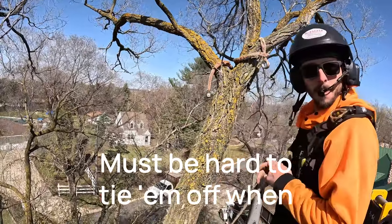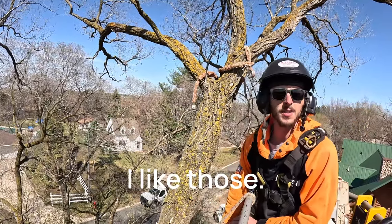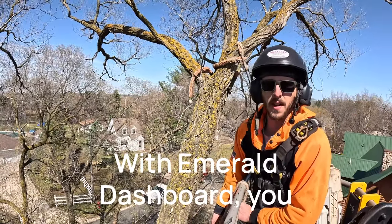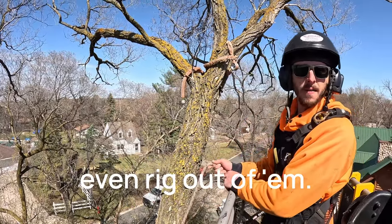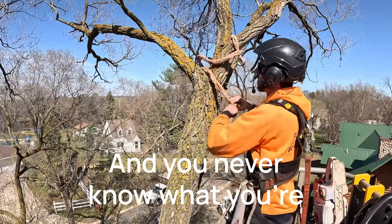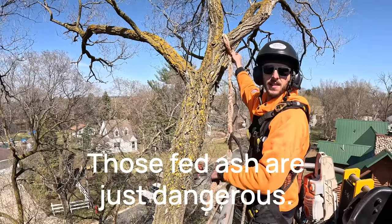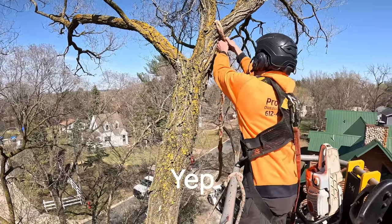It must be hard to tie them off when they're dead, right? Yeah, definitely. Like those ash we were doing earlier, with emerald ash borer, you have to be really careful rigging. There's a point when you can't even rig out of them because they're so brittle. And you never know what you're going to get. I've heard those dead ash are just dangerous. They lose all their water, they just fall apart. Yeah.